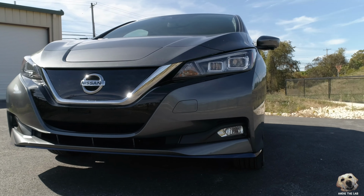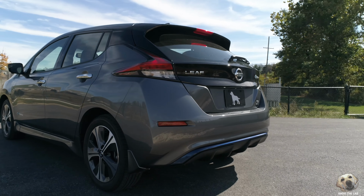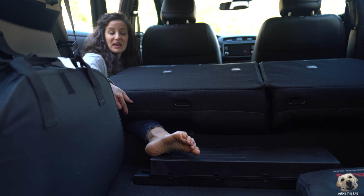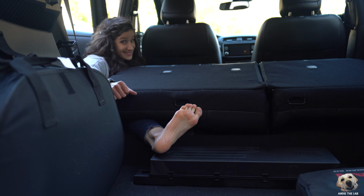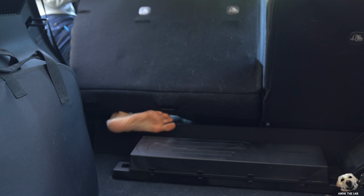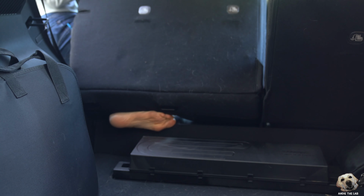Blue exterior details to match that inside. Open space when you push down the second row seat. And yes, I need a pedicure. Don't look too close. I bet that will be helpful when you're cleaning. I'm stuck. Oh man. Ow.